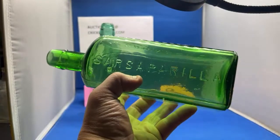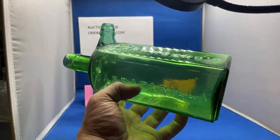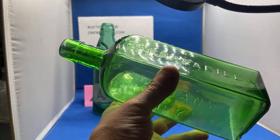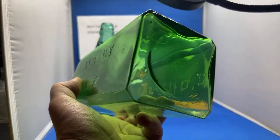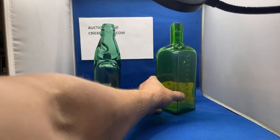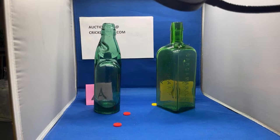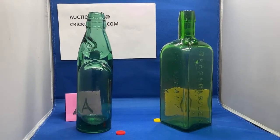And B is going to be an apple green Dr. Townsend's sarsaparilla, guys, with a nice carbon trapped in it. No damage, blown in mold, tooled cork top. It's got a really neat pinch mark in the base of it from Albany, New York. Look at that bad boy. That's going to be B. That's my heavy of the night right there.